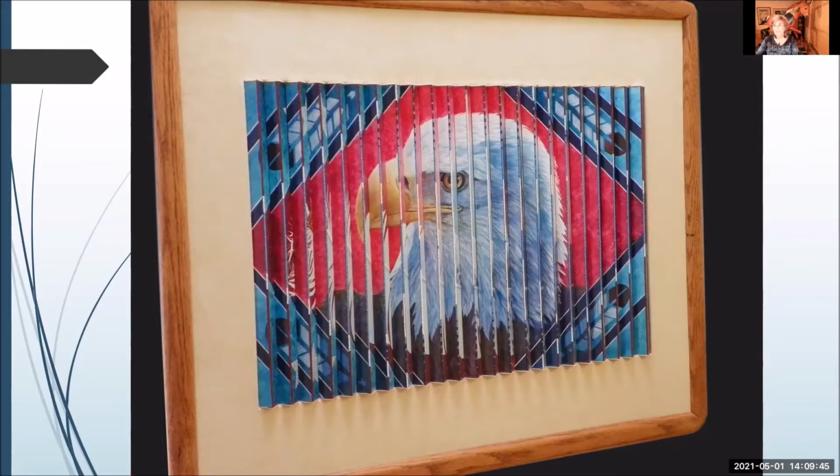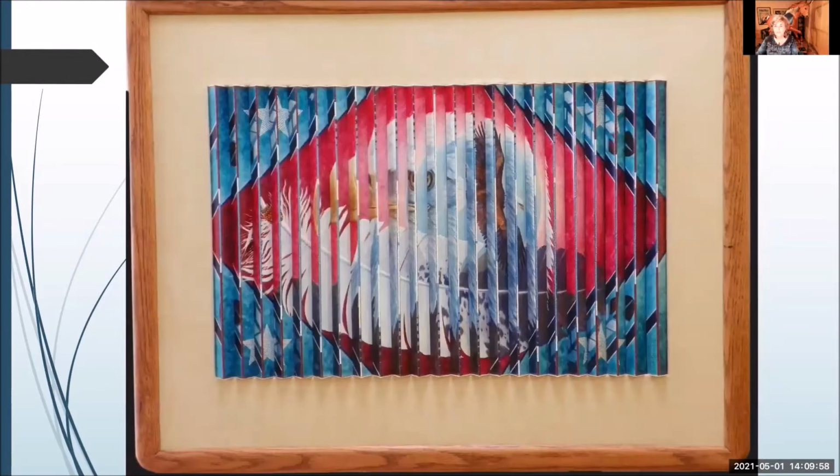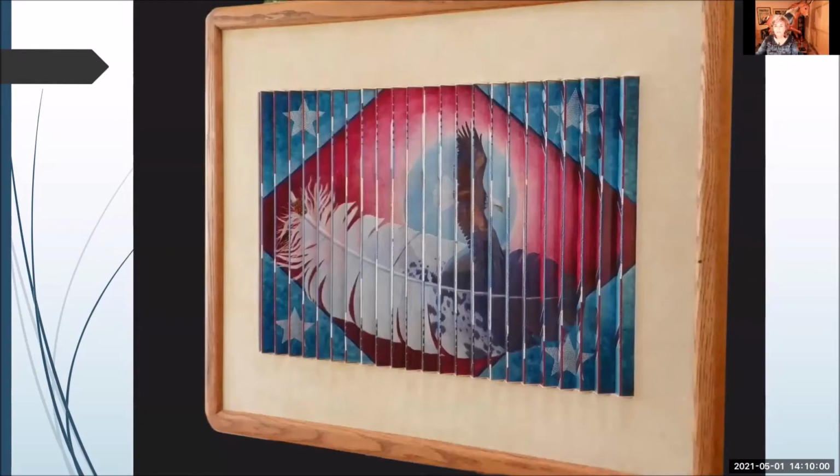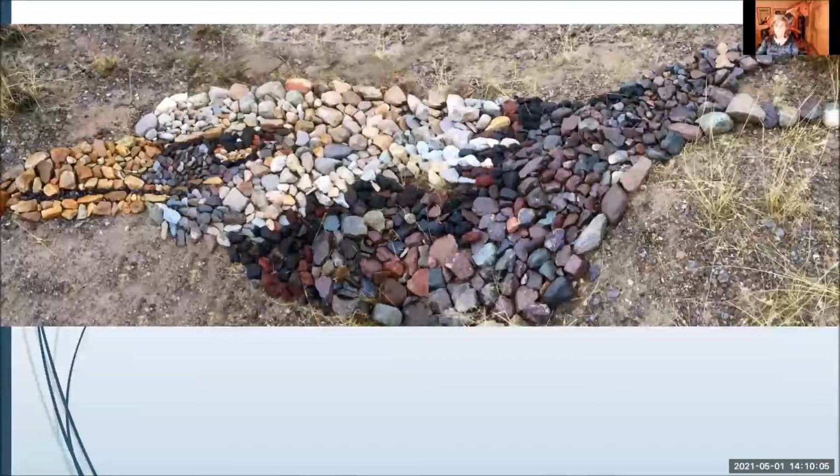These are 2 paintings that are sawed apart and put together on angles, and they're planned for each other. In the middle view, you see both at the same time, and they fit together like a puzzle. So this is the left view, the center view, the right view, and my rock eagle.